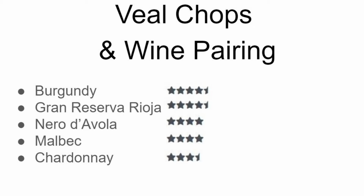Veal chops taste tender in flavor and are quite lean, so they pair best with medium-bodied reds such as Pinot Noir, a Gran Reserva Rioja, Malbec, Merlot, Nero Diablo, Chianti Classico, Châteauneuf-du-Pape, or a Zinfandel. A full-bodied Chardonnay is also exceptional with veal chops, and you can get away with other white wines such as Pinot Gris or Riesling. A lot of things affect how your veal chops might taste.